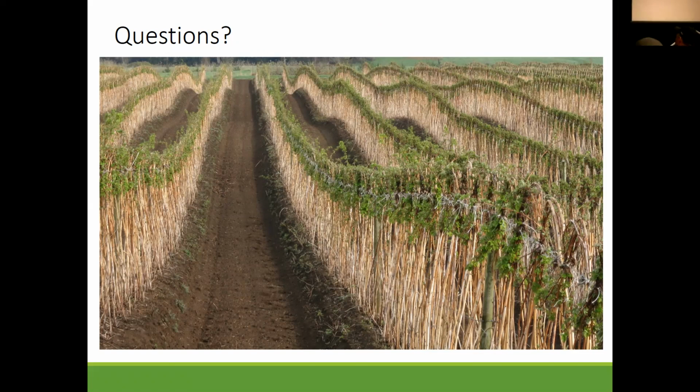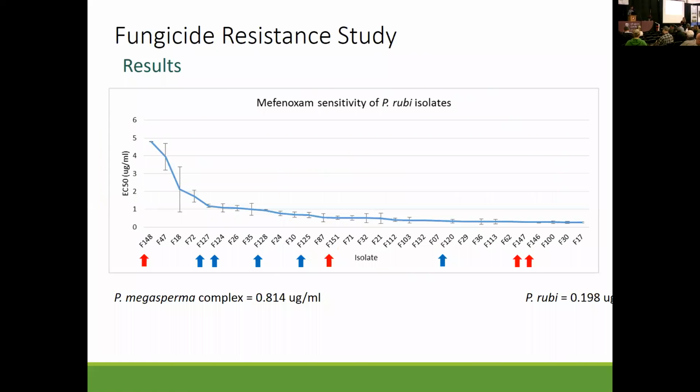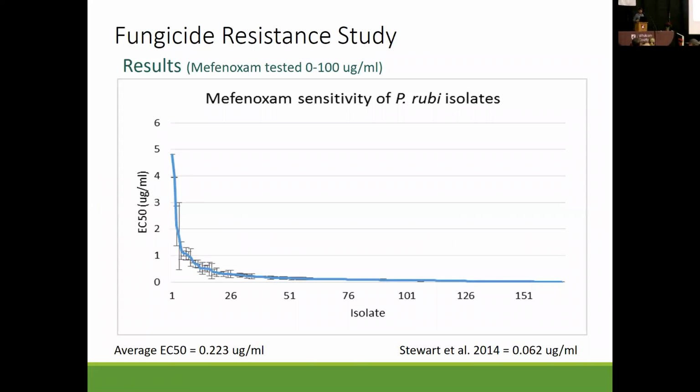Looking at your EC50 values, where would be the resistance level for mefenoxam looking at that? The resistance level sort of varies depending on which study you look at. Most of what I'm looking at, they start to call it low to moderate resistance around 20 to 50, and then they start considering it highly resistant at 100 and above. It really depends on the researcher.